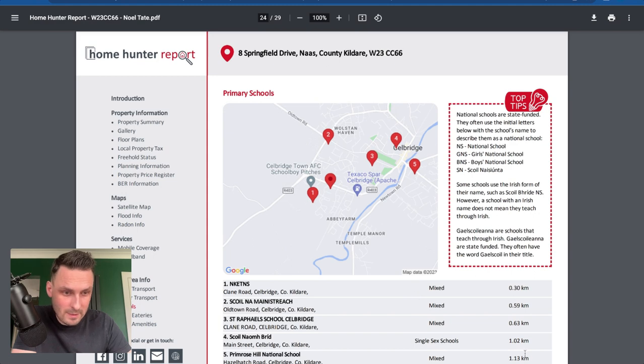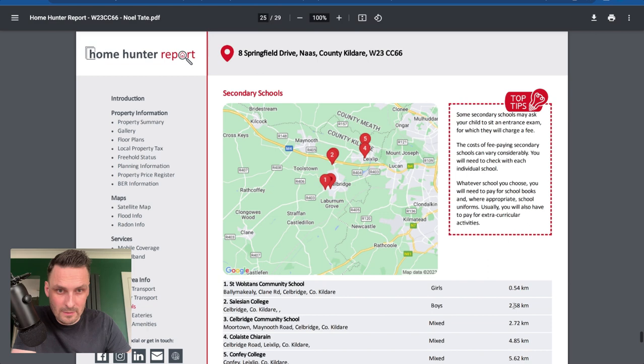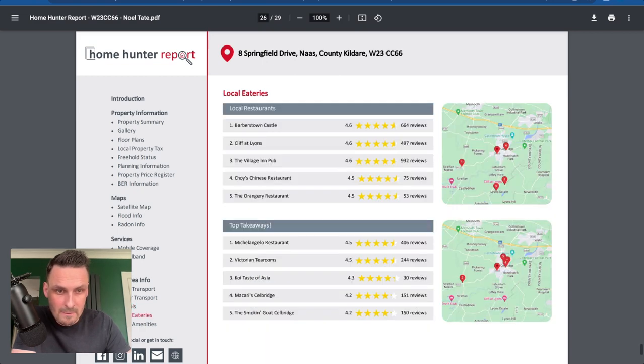So there's lots of schools. Yeah, loads of primary schools just in and around 1 kilometer away. Secondary schools. There's a girls' school. Looks like it's right at the entrance to the estate there, and then yeah, all within a few kilometers. There's a few other secondary schools as well.